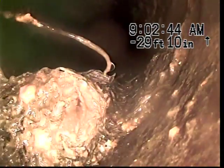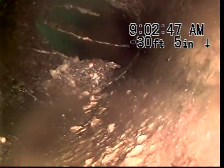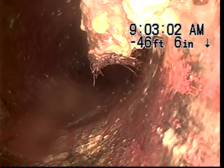Again, another large one. Right outside, there's some plastic pipe out front. Somebody must have done a repair at some point. That's that green pipe. Another one there. Rotate the camera. We're back on the bottom. There's just a big old root ball there.